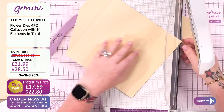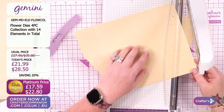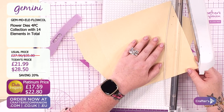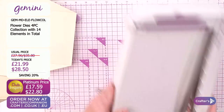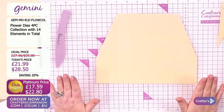There we go. And then flipping it round and doing the same. Remembering to put your cut from top to bottom, not bottom to top. Don't go upside down. Oh, yeah. Good point. I know from experience. There we go. So this is what it should look like at the minute.